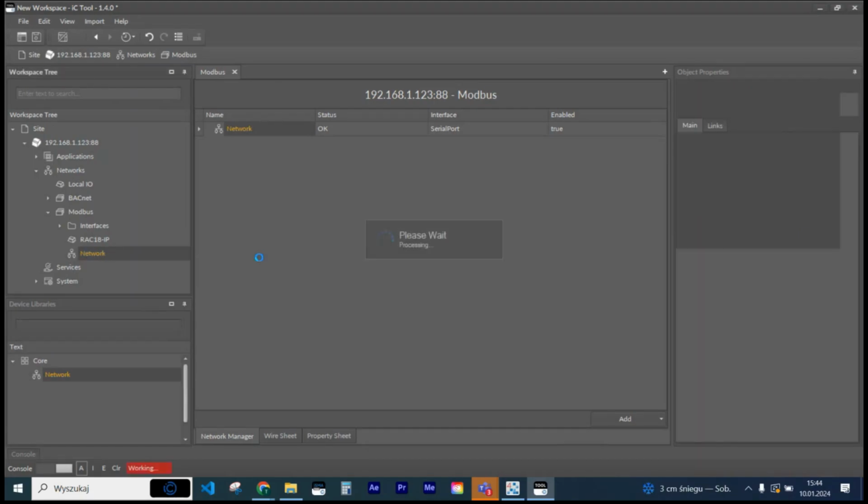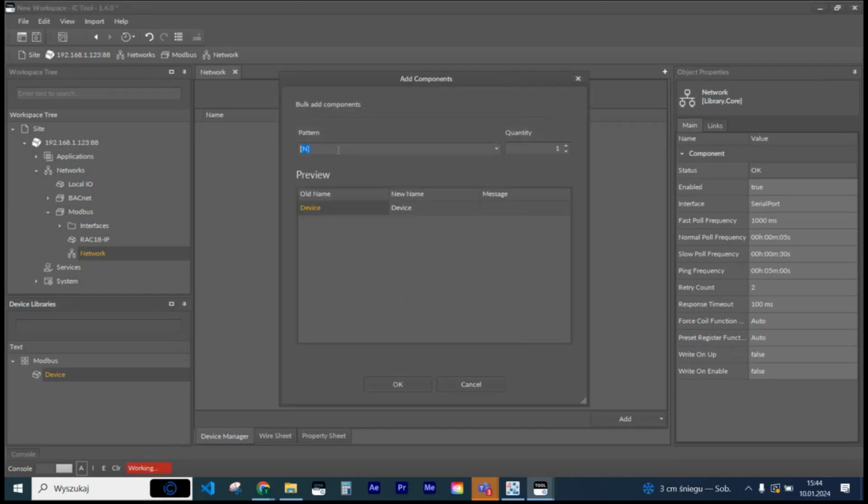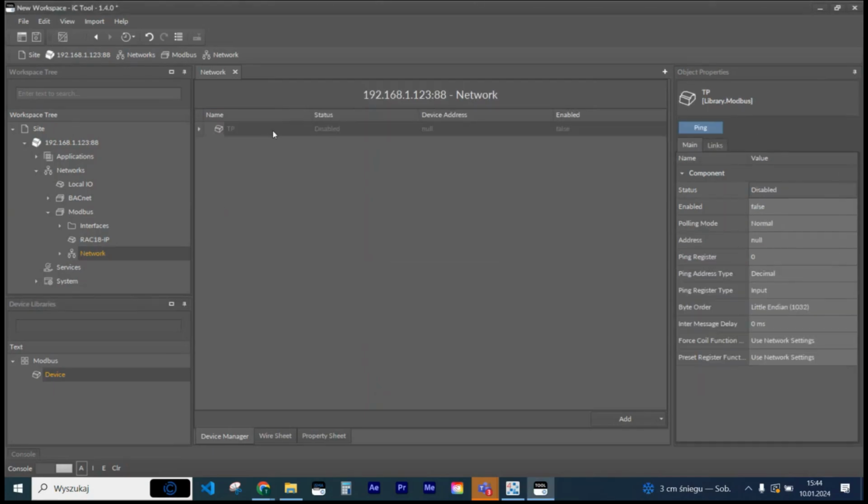Okay, so we have a network, and then we can go further down to create a new device. So I'm going to create a touchpoint device, TP. For this, I need to just assign the correct address, which in my case, because this is what I set on the rotary switch, is number 2, and set enable to true. Okay, status is okay, so it means that I have communication.